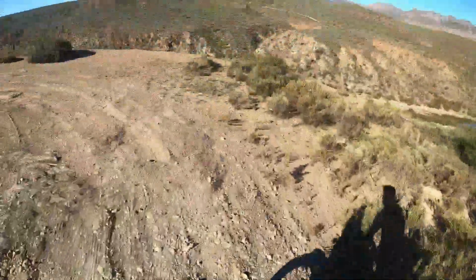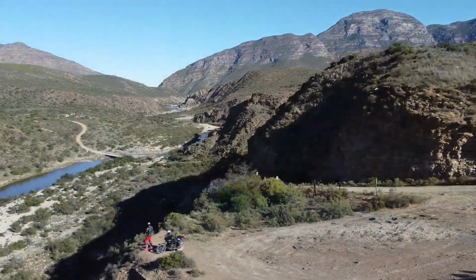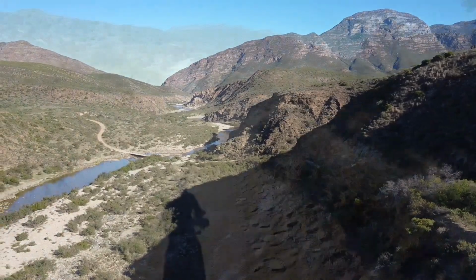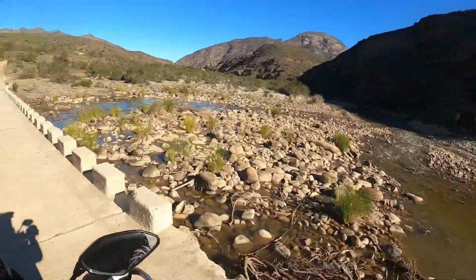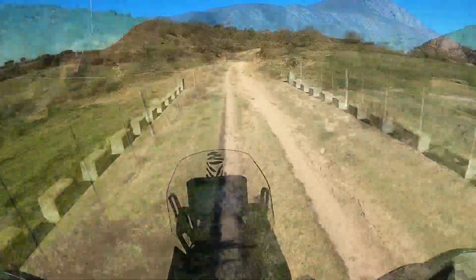And here I got to the Muller Pass. Looking down there, you can see the Zuri River. This is a very short and steep pass of 3.6 kilometers long. And this little low-level bridge you can see there, which I'm coming over now, gets flooded in the winter time. But it was very easy for me. It would have been quite stressful if that thing was flooding.